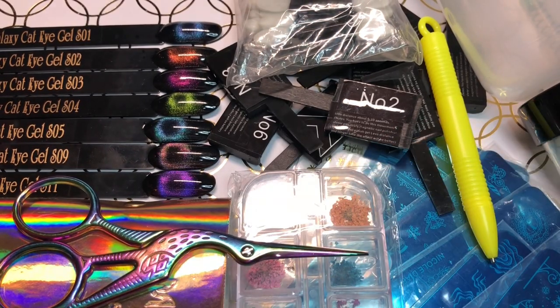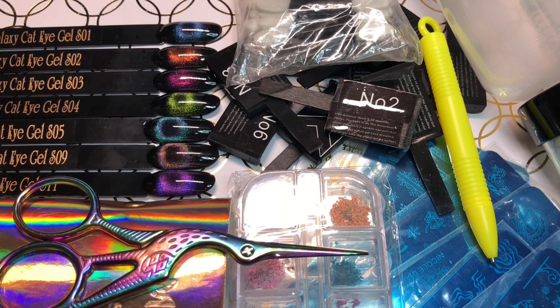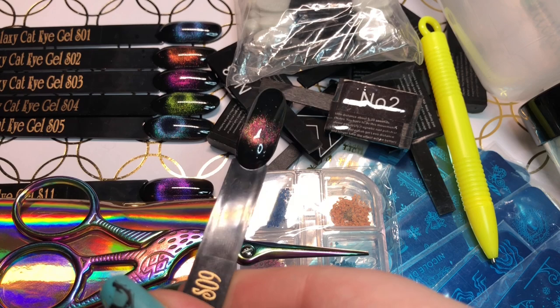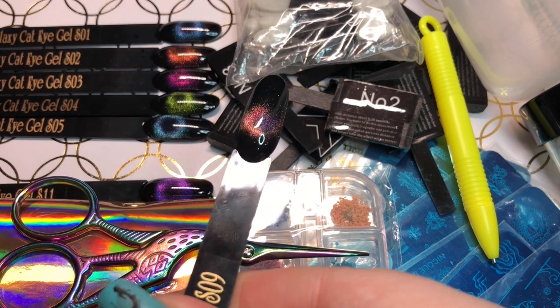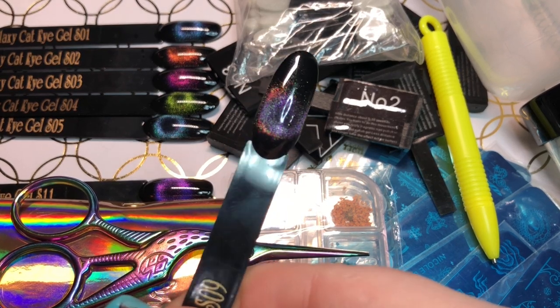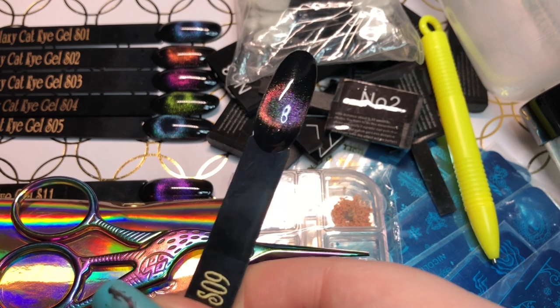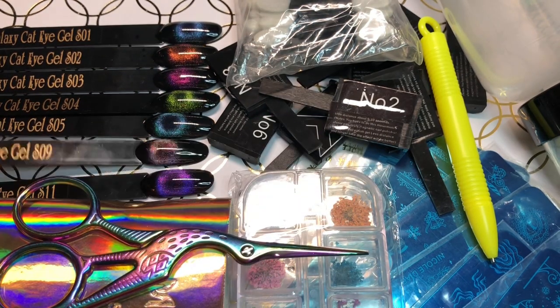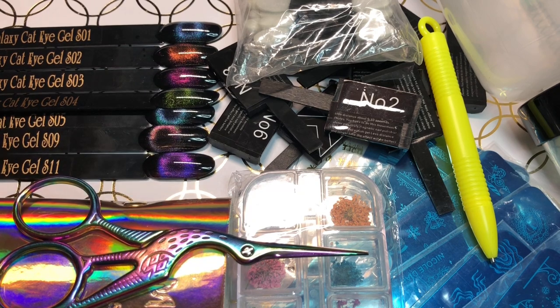And then of course I have all of the 90 cat eye Galaxy gels, and they are awesome. I love them. Look at all the colors in that. Even in the camera you can see it, which is awesome. So definitely try these ones out if you haven't already. I think I'm going to go and buy all the colors that I haven't gotten yet, even though I have so many already, but that's okay. I want all of the colors.